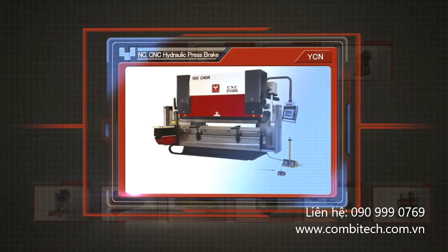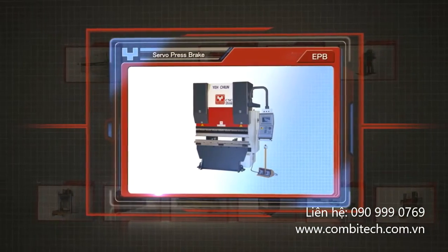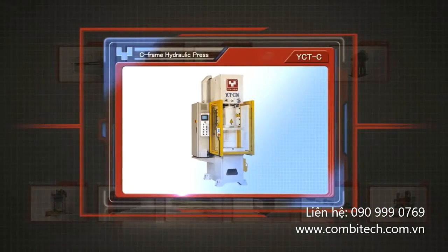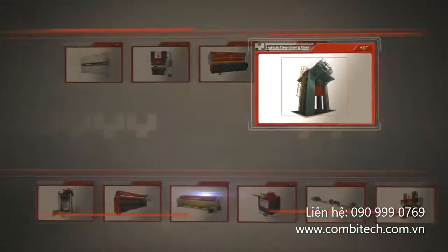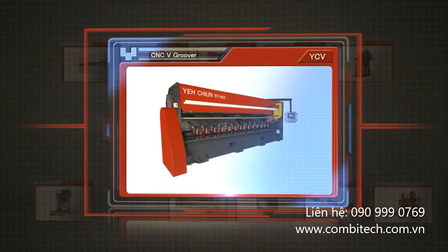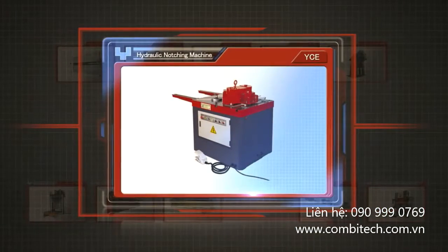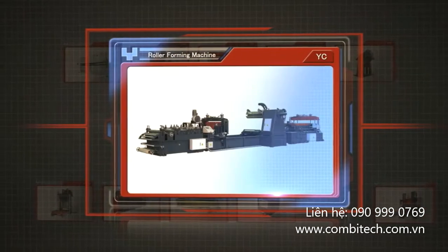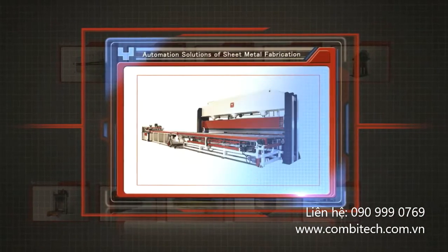CNC hydraulic press brake, servo press brake, CNC hydraulic shear, C-frame hydraulic press, hydraulic deep drawing press, hydraulic die spotting press, CNC V-groover, hydraulic folding machine, hydraulic notching machine, roller forming machine, automation solutions of sheet metal fabrication.